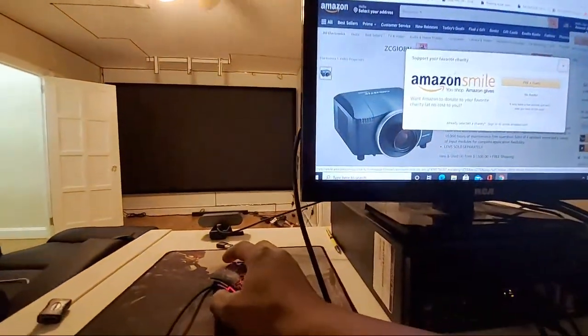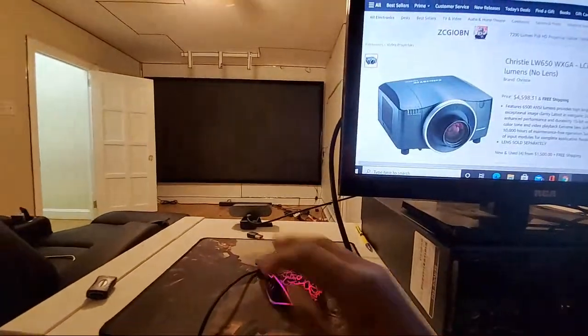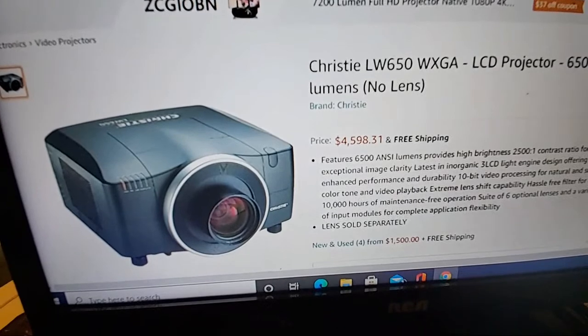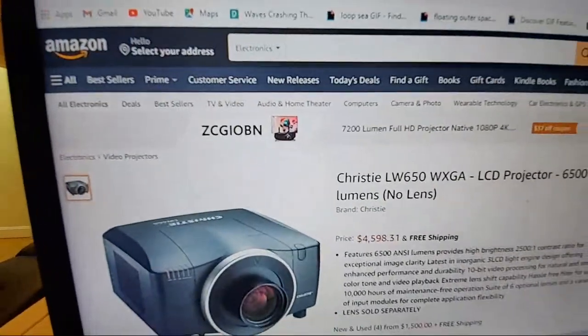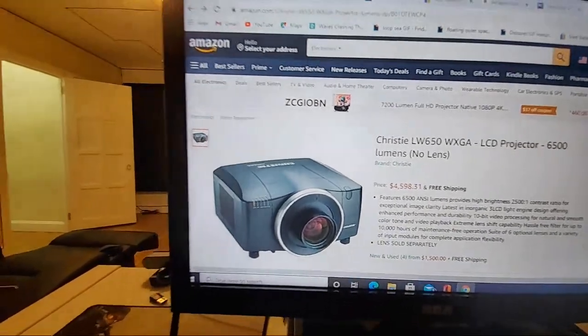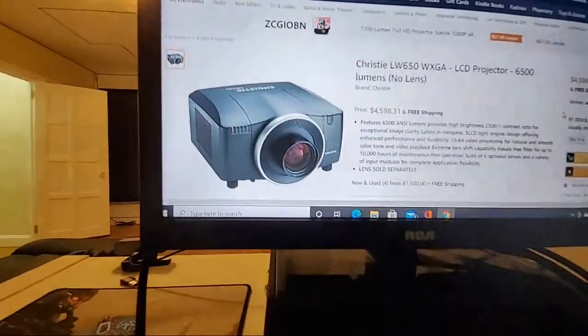Come on, get that out of here. We don't need all that. Come on, I'm trying to look at that right now. That's how much that projector runs for. That's the price of that projector. This is no lens. I told you that projector is insanely expensive. I don't know who had it for that cheap on there.